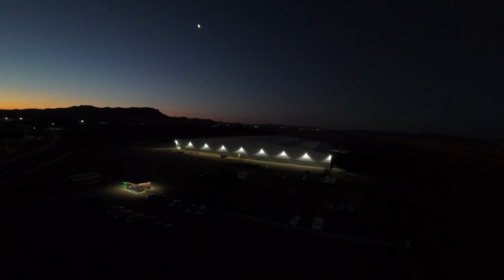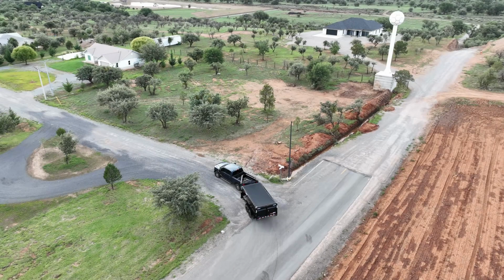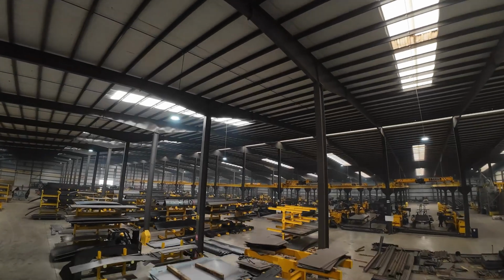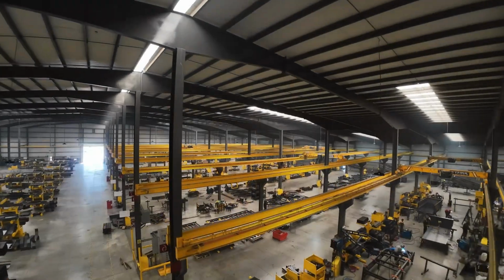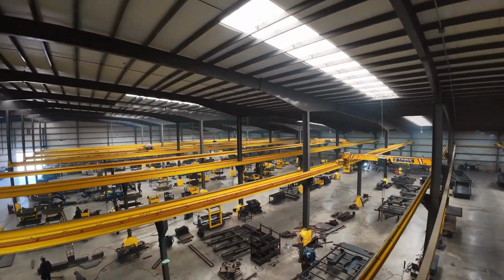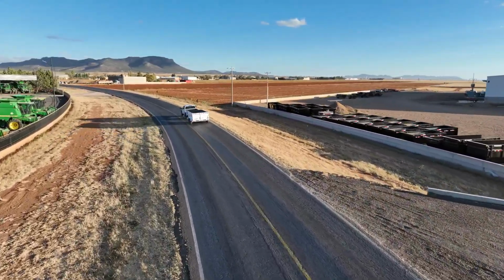At Buckshot, we know that every journey isn't just about the cargo you haul. It's about making it home to the people who matter most. That's why we build trailers you can trust, strong enough to handle any road, reliable enough to bring you back safely, because at the end of the day, nothing is more important than getting home to your family.